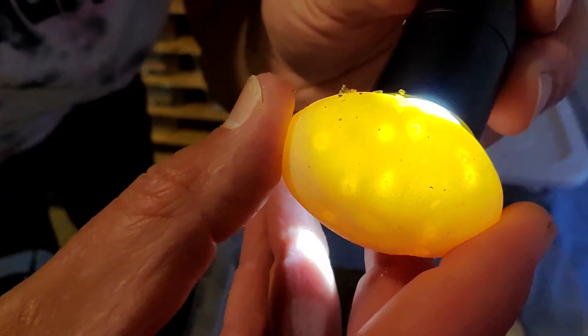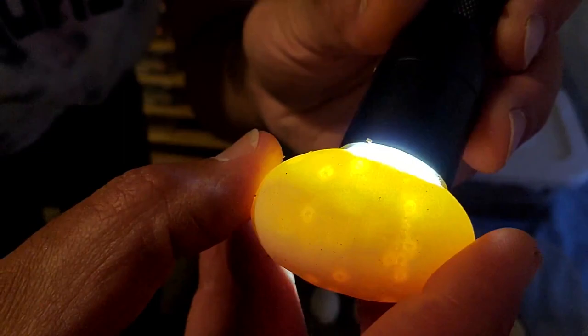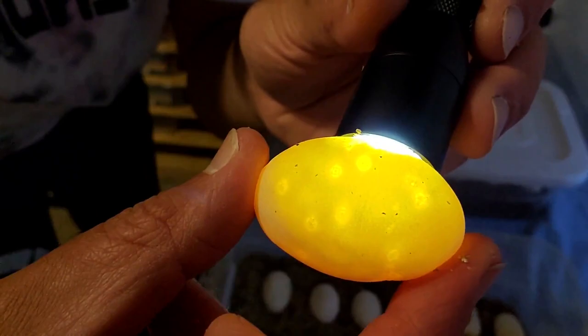So you can kind of see, it doesn't look the greatest, right? Like there's no veins, no embryo in there. If I go all the way around, you will see nothing but these white circles, but that is okay because in a couple days, we're gonna come back and hopefully we will see embryos in most of these eggs.